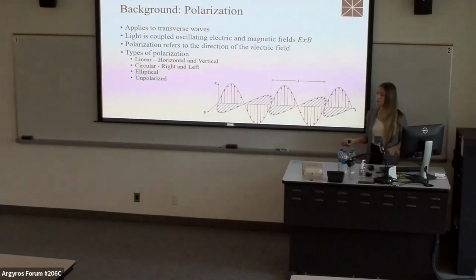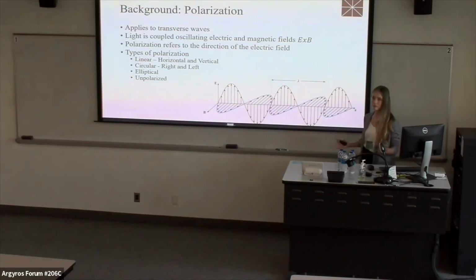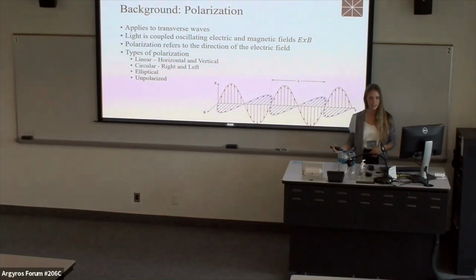There are different types of polarization as well. There's linear, circular, elliptical, there's unpolarized light. And so for the purpose of this project, we're using linearly polarized light, which is frequently used in laboratory settings. And the basis of that is horizontal and vertically polarized light. And those are 2 perpendicular states.